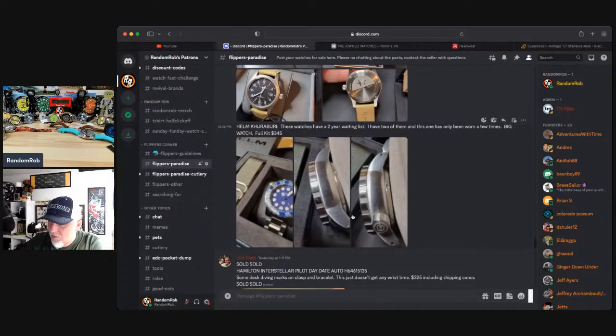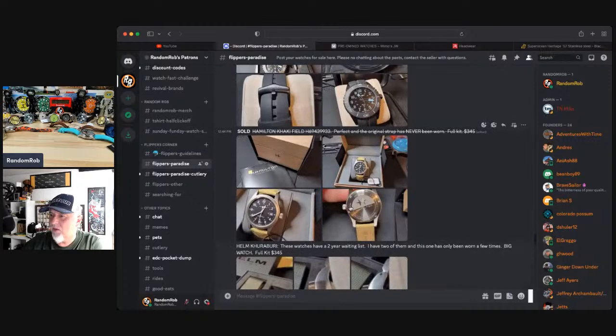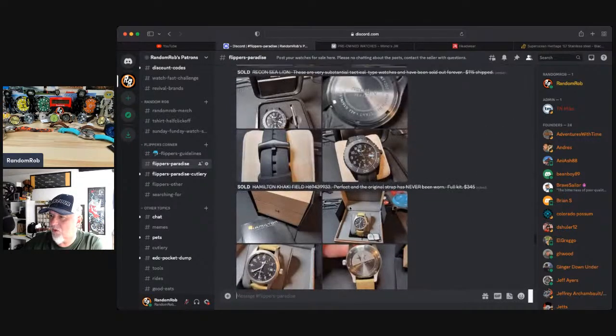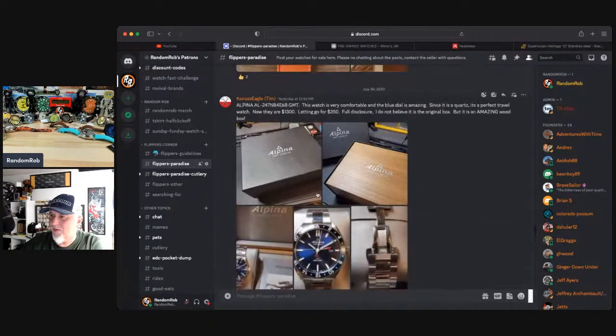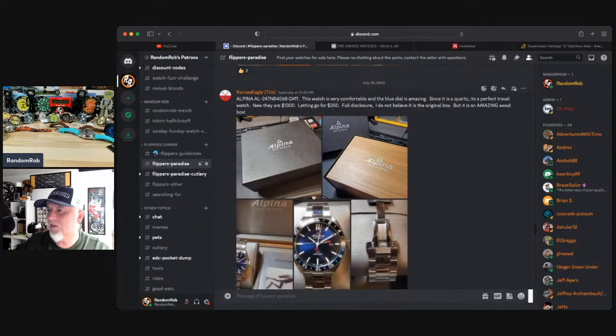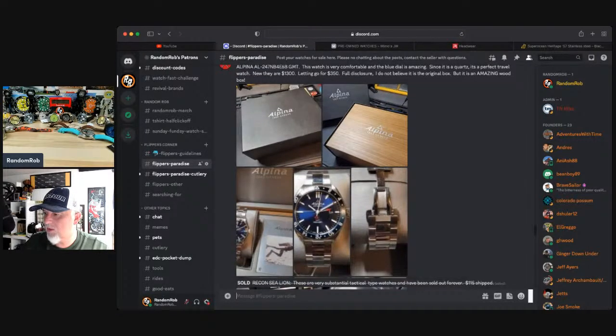Here's a Helm. This one's been worn a few times. Big watch, full kit, 345 for a Helm. You don't have to wait. The Hamilton Khaki sold. The Recon Sea Line sold. And the Alpina you can still get from Tim, 350 bucks. And it's a quartz GMT.